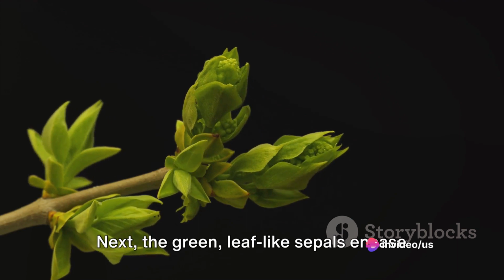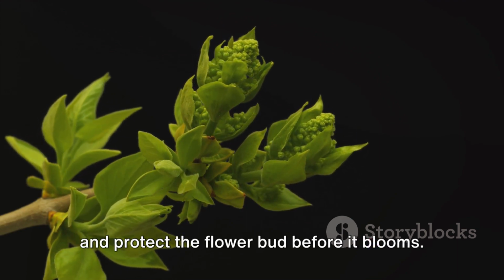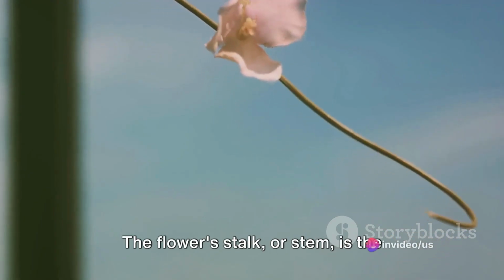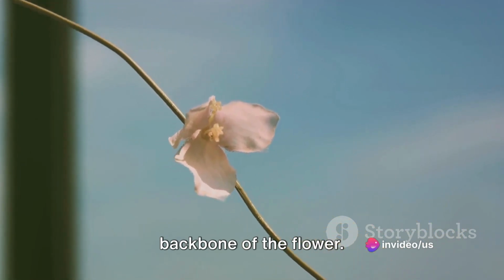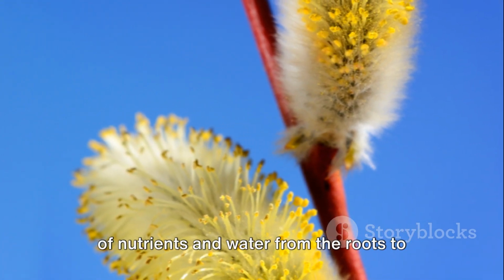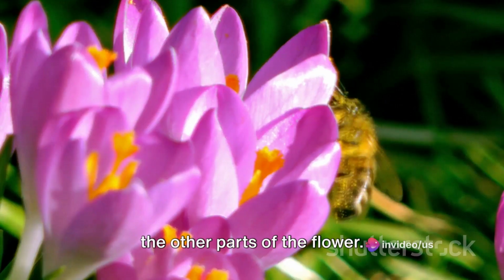Next, the green, leaf-like sepals encase and protect the flower bud before it blooms. Their protective role is crucial in the early stages of a flower's life cycle. The flower's stalk, or stem, is the backbone of the flower. It provides support, keeping the flower upright and aiding in the transportation of nutrients and water from the roots to the other parts of the flower.